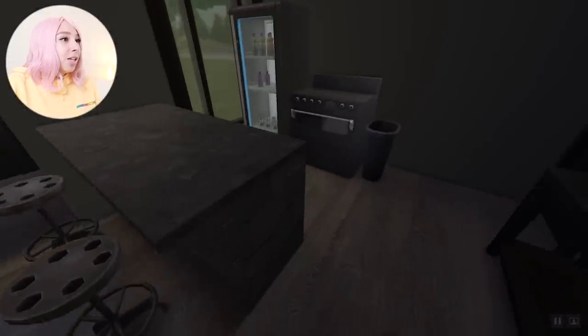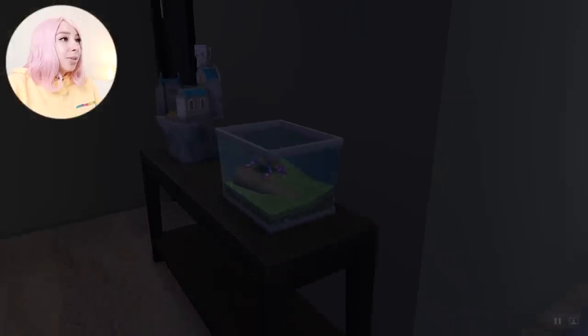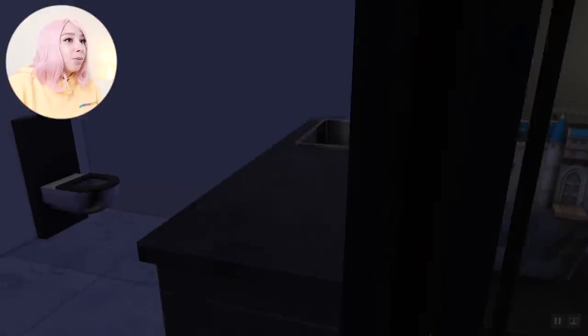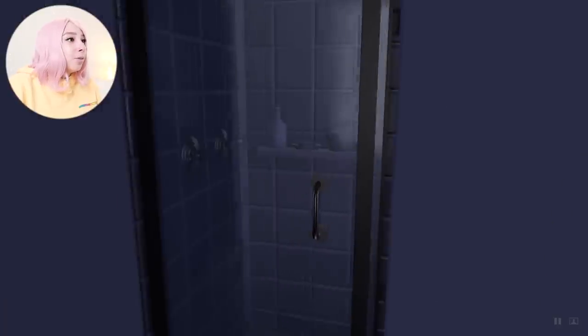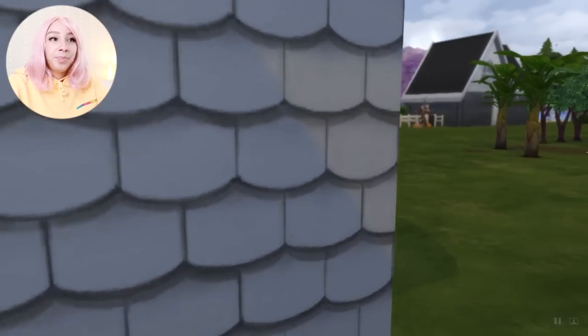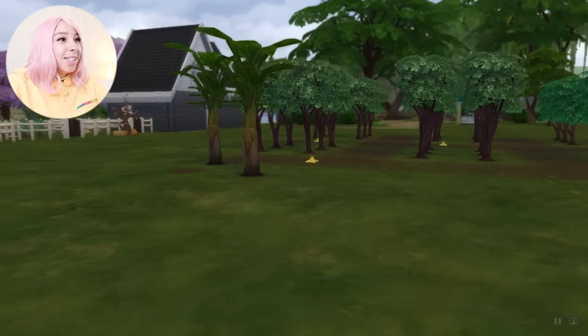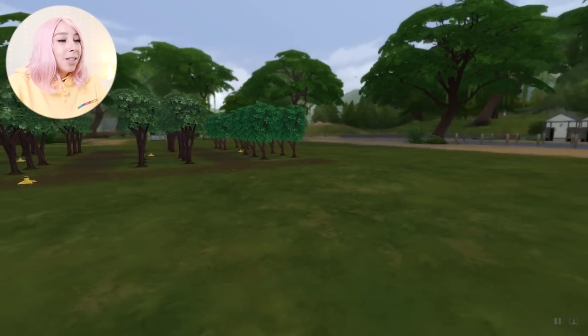I gave him a cute little kitchenette area over here, which I'm obsessed with. I really love this little guest house. I think it's perfect for him. And then in here we just have a really basic bathroom. Nothing too fancy, just a little space for him to grow and be happy. And yeah, I'm really liking the way that our lot is looking.